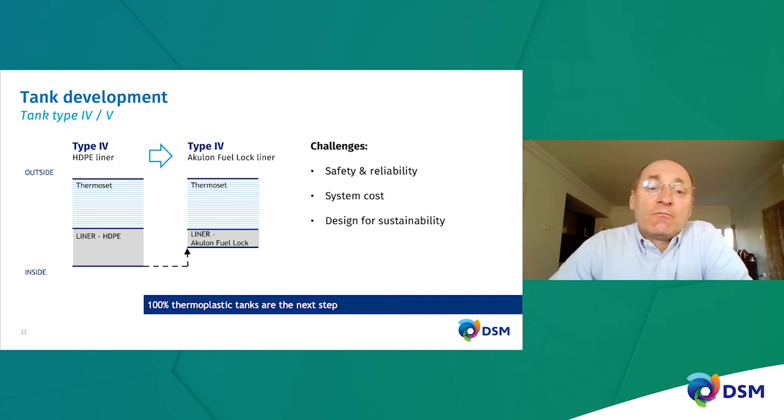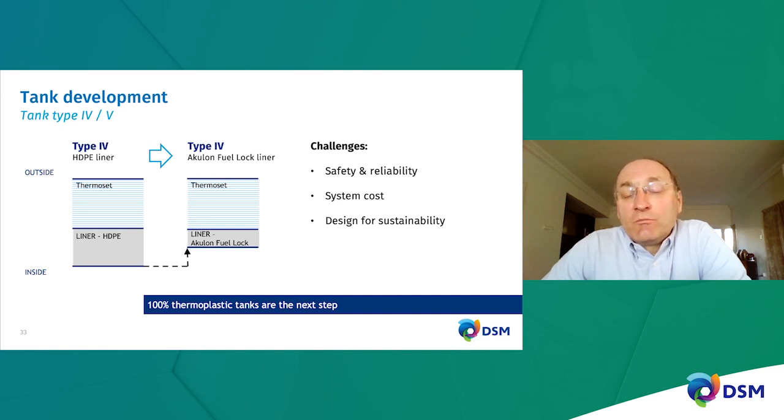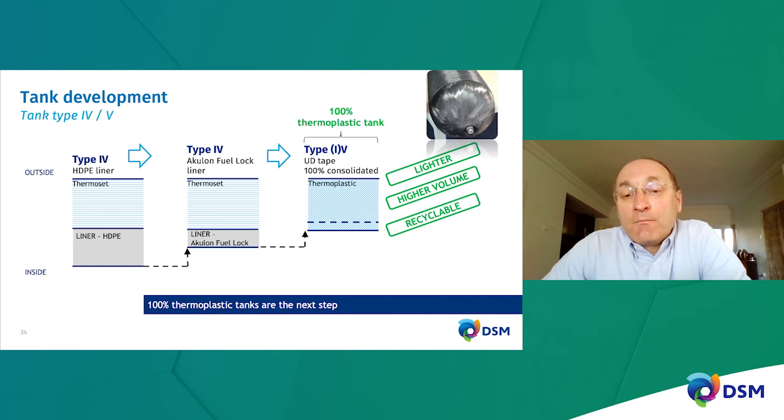The next step will be that we move towards systems with the inner liner and this outside composite wrap that is now often based on a carbon fiber system with epoxy. Often the thermoset is an epoxy-based material. We as DSM think that over time, this epoxy will also be replaced by a thermoplast, for instance, a polyamide.